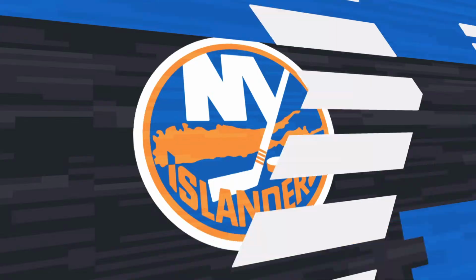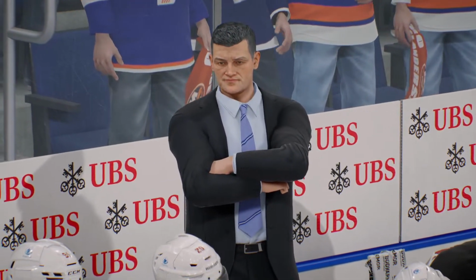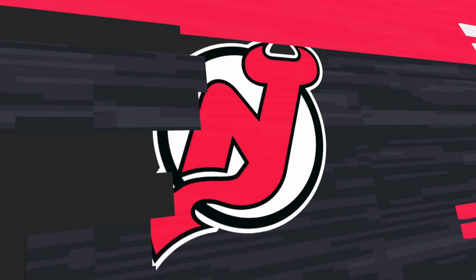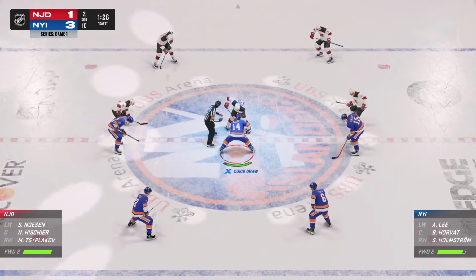You can see the frustration on the coach behind the bench here. His team didn't come ready to play, and nothing he says or does makes a difference right now. New York's put a lot of pucks on net, and they continue to lead late in the first.